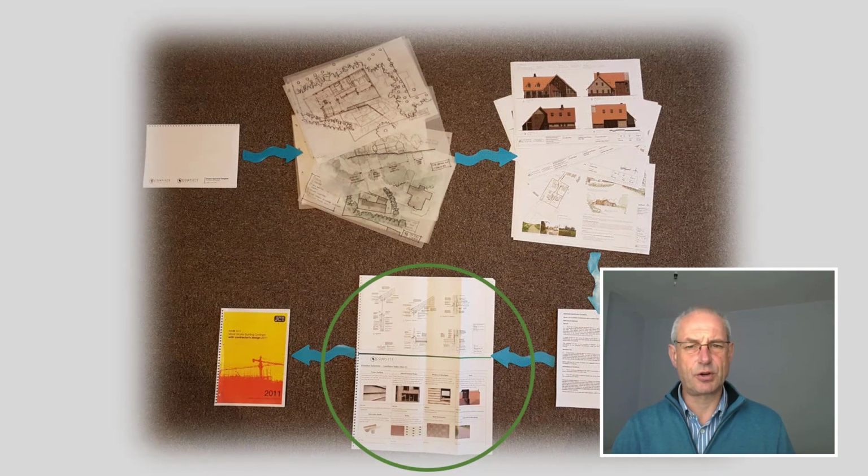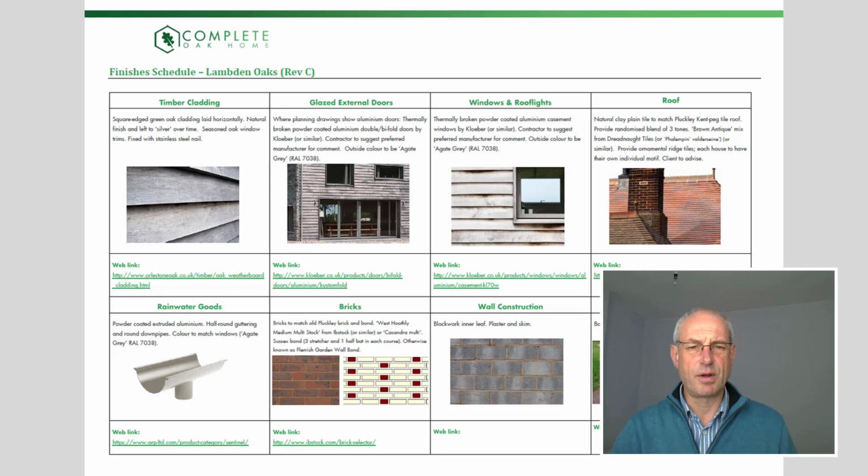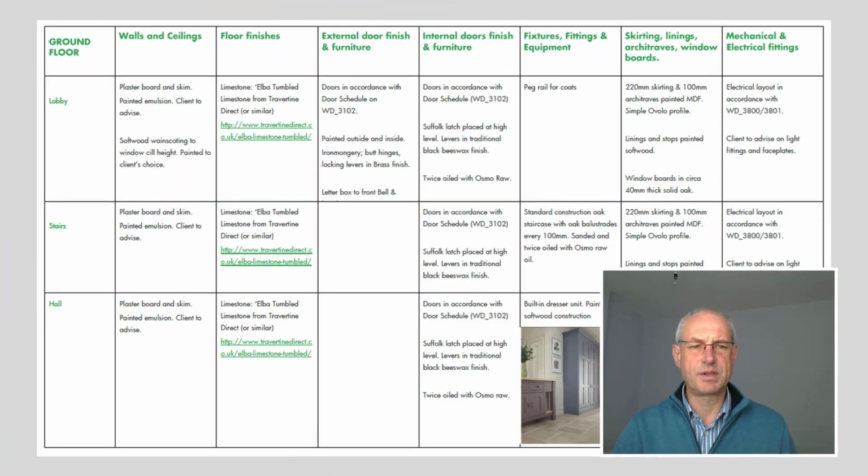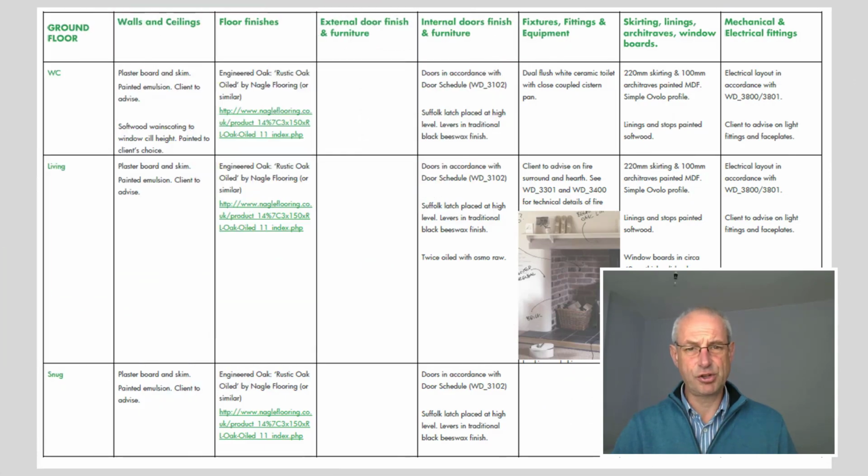So something that happens alongside the development of the construction drawings is the development of a finishes schedule. Now, this is a document that you develop along with your architect or architectural designer to make sure that you're clearly specifying all the products and materials in every part of the house. Like the construction drawings, it is crucial for making sure you know exactly what is going to go into your building in terms of finishes and products.